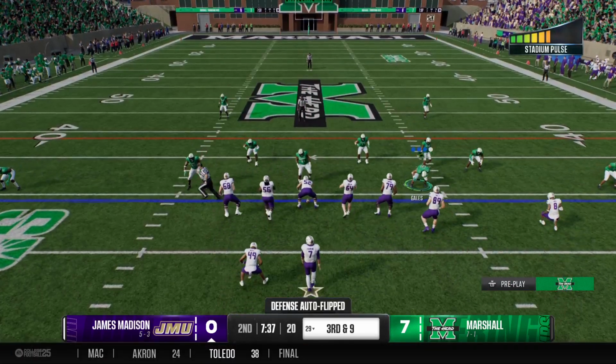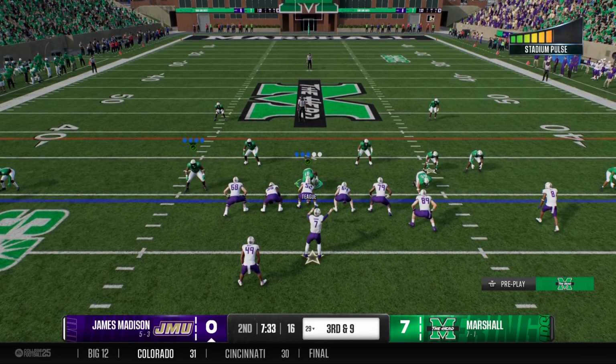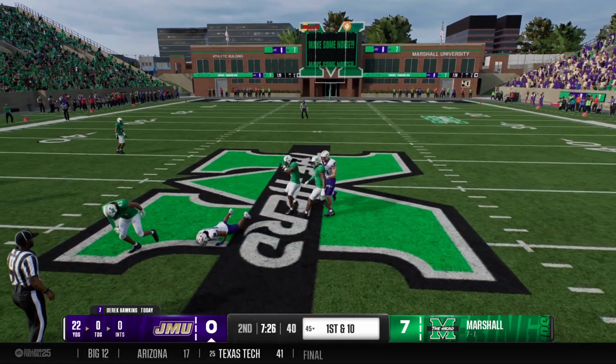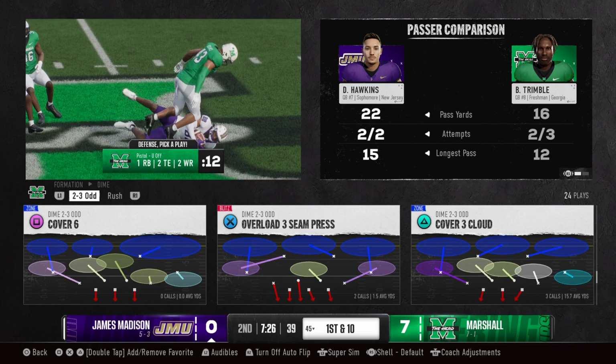Ball's at the 29. Defense can taste getting off the field. It's 3rd and long. Back to throw. It's Hawkins. Fires to the middle. It's complete. He'll have enough for the first down, and they stop him at the 45.